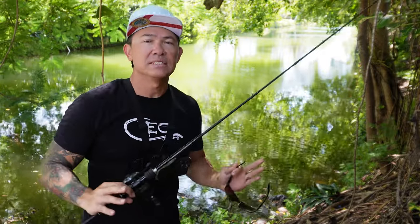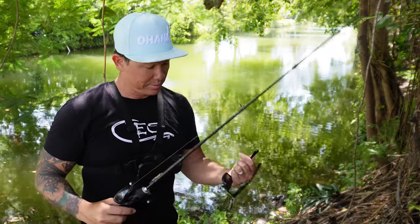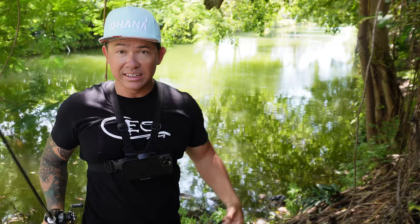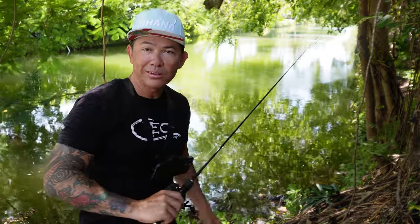Sometimes there is a massive, massive peacock bass just sitting in this corner along this wall. I only got a few minutes to fish, so we're gonna check it out. Got the chest mount so I don't miss anything. I got the Sony right here so I don't miss the full angle. So I'm trying to bring it all to you guys.